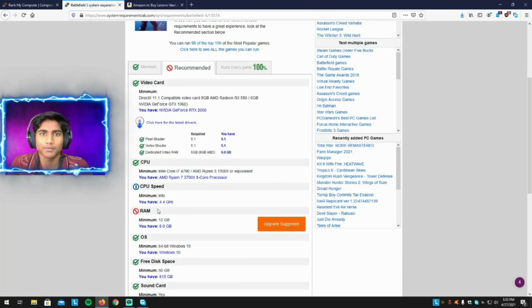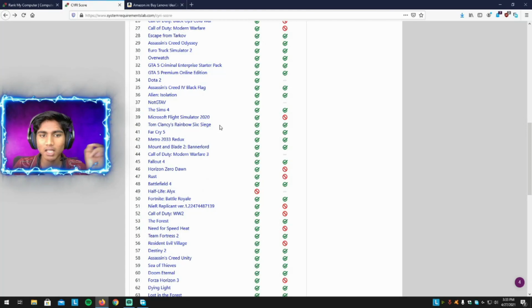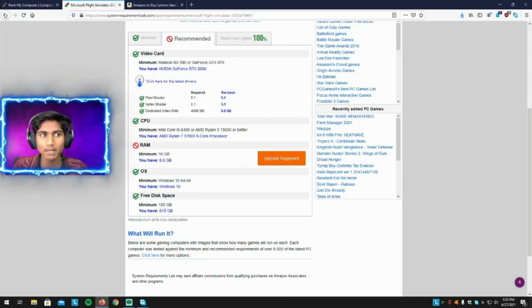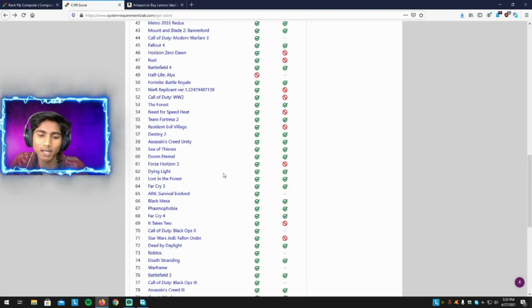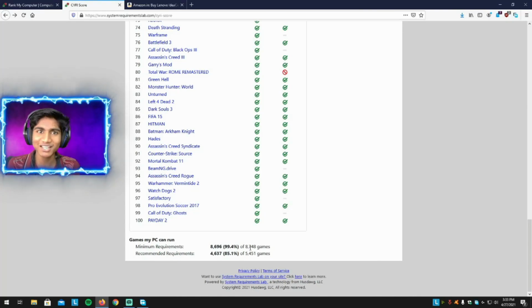So RAM is the only problem. Except for the RAM, everything is cool. You just upgrade your RAM and this is a freaking beast, trust me, guys. So that's all, guys. Minimum requirements, there we go. It can run 8,696 games out of 8,748 games. Come on, guys, play the rest.